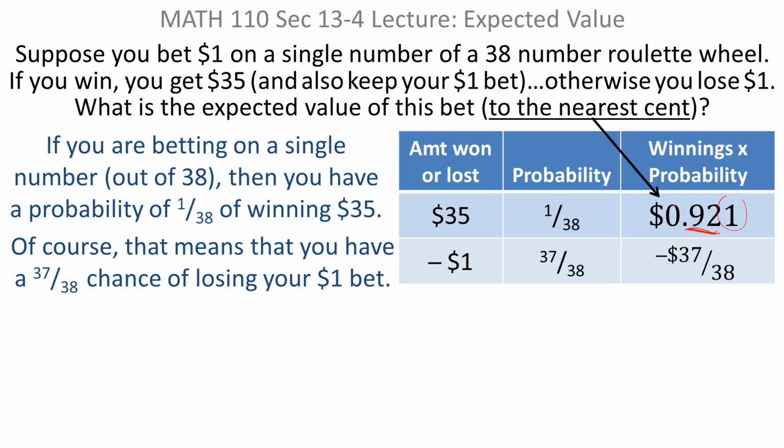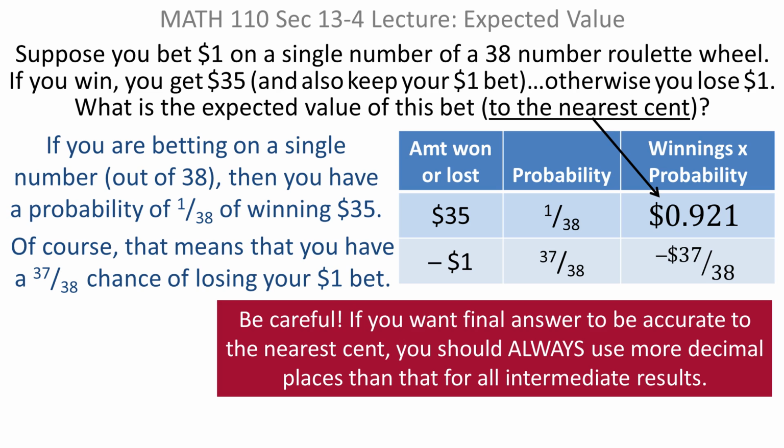If you're doing intermediate calculations, you need to carry more decimal places than the final result needs to be, or you might be off. So if they want the final answer to be rounded to the nearest cent, and I'm doing intermediate calculations like I did here, I'm going to take at least one extra decimal place. And the same thing down bottom. I want to change that now, and it's negative. Don't forget the sign. I want to change that by division. Take your calculator. 37 divided by 38 is 0.974, and remember it's negative. And remember they want it to the nearest cent, but if I'm doing an intermediate calculation, I'm going to take more than that. So I'll at least take 3.